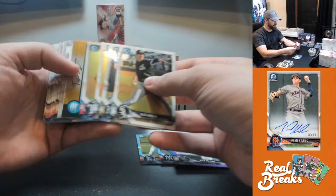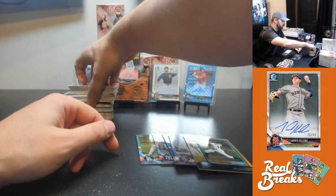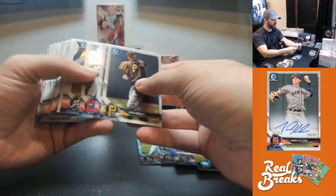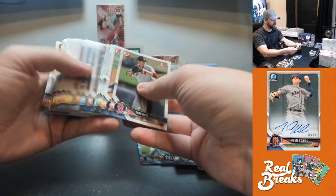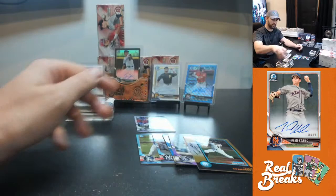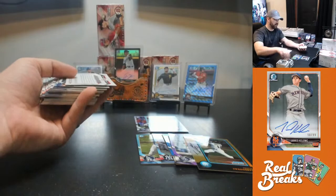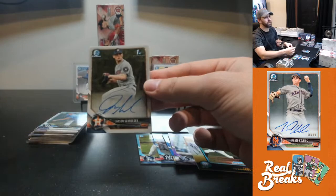We got some color coming up here. Gold Refractor Swaggerty, 18 out of 54 of the Pirates. Ryan Weathers Sterling. Sparkle Ryan Valade for the Rockies. Sky Blue Paper Parker Meadows out of 499, Tigers. Comes our next hit. For the Houston Astros, Jason Schroeder, first Bowman. Astros going to Jarrett.